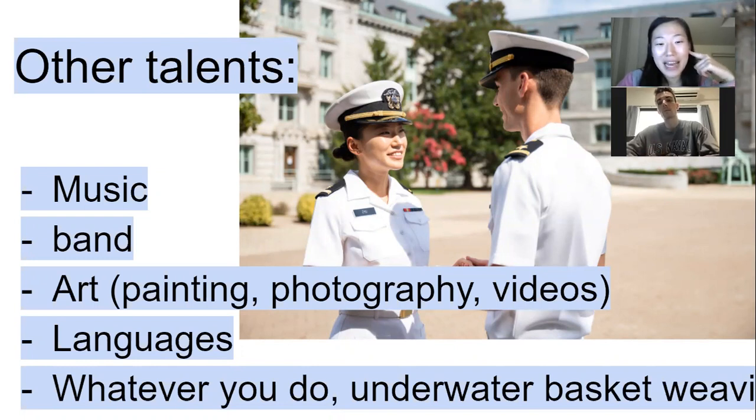If you're very good at painting, photography, making videos, if you can speak multiple languages, whatever you do, even if it's underwater basket weaving, if you have some special talent, don't be shy. You've got to sell yourself.